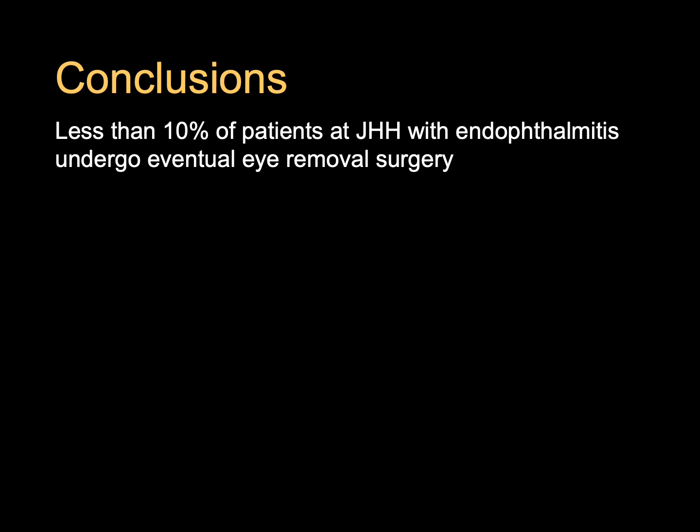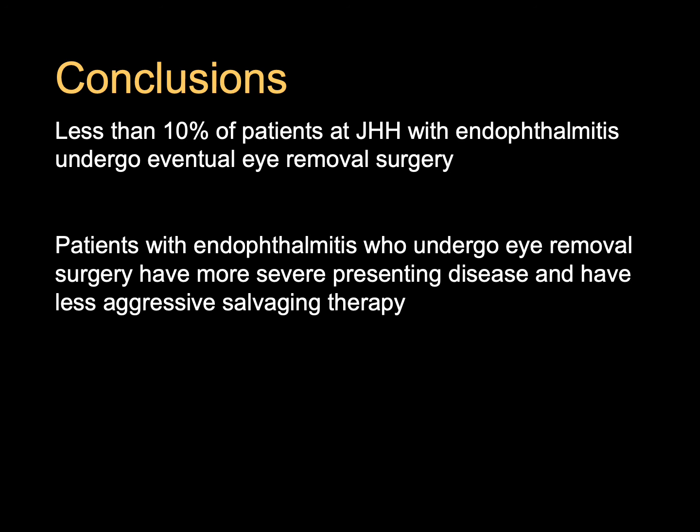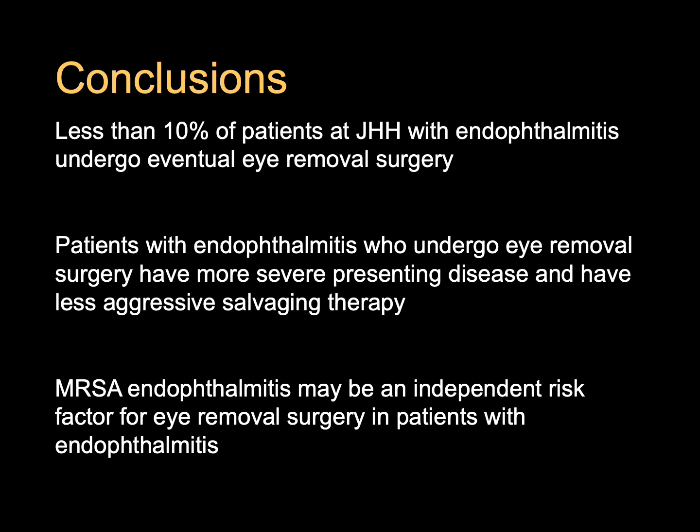In conclusion, we found that less than 10% of patients at Johns Hopkins with endophthalmitis undergo eventual eye removal surgery at our institution. Patients with endophthalmitis who undergo eye removal surgery have more severe presenting disease, including worse visual acuity, worse intraocular pressure, presence of RAPD, and undergo less aggressive salvaging therapy. They also have a distinct profile for endophthalmitis cause compared to those who did not undergo eye removal surgery. We also found on multivariate analysis that MRSA endophthalmitis may be an independent risk factor for eye removal surgery in patients with endophthalmitis and may help in prognostication in these patients.